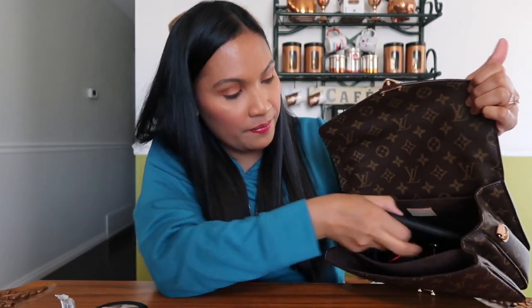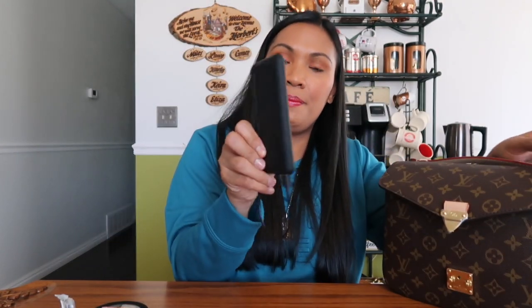Okay, let's do this. Power bank. Again, very slender, slim power bank, and it's fully charged. I always fully charge this one. So this one has two ports. You can charge two devices at the same time.